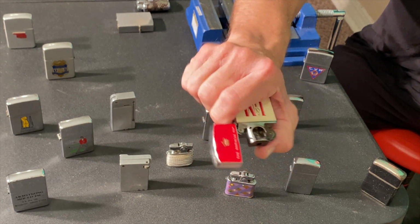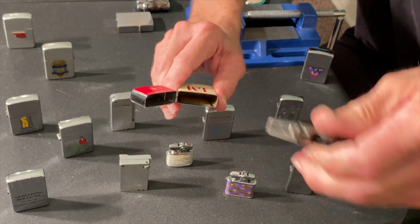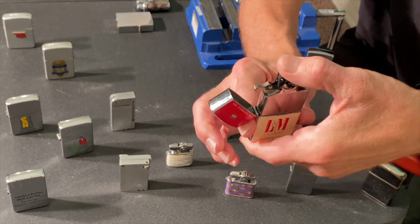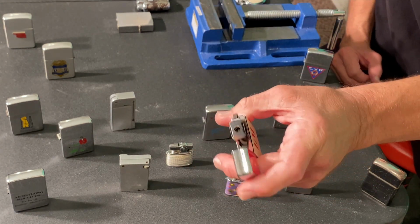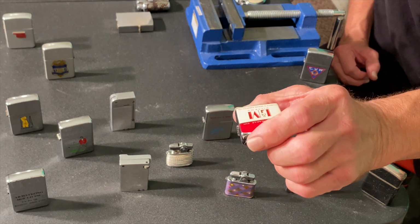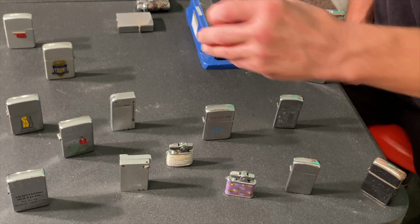Now this particular lighter has a Zippo pipe insert in it. And that's a plus of some of these lighters, is they will work interchangeably with Zippo or some of the other manufacturers, some of the other brands.